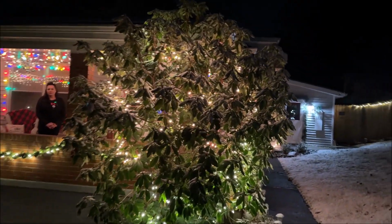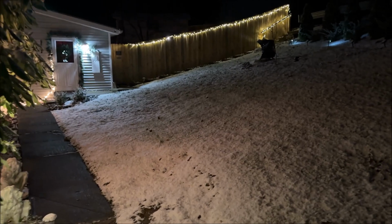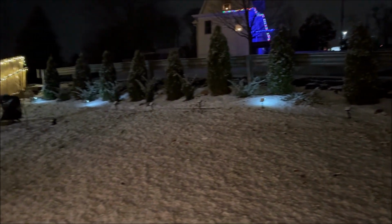That's our rhododendron. She lit the whole thing up. And as you can see, we got a little bit of snow already. Isn't that great? It was highly unusual. It's like the powers that be kind of helped us out a little bit. We got a little bit of snow on our evergreens.